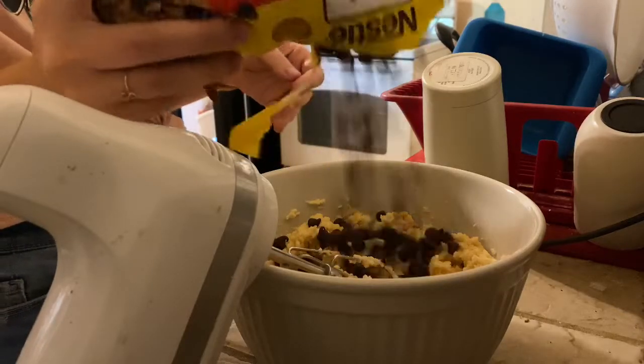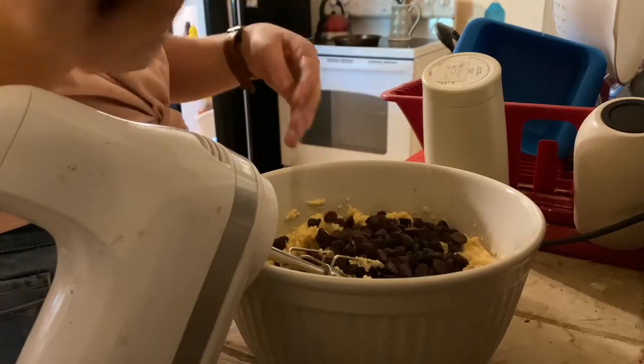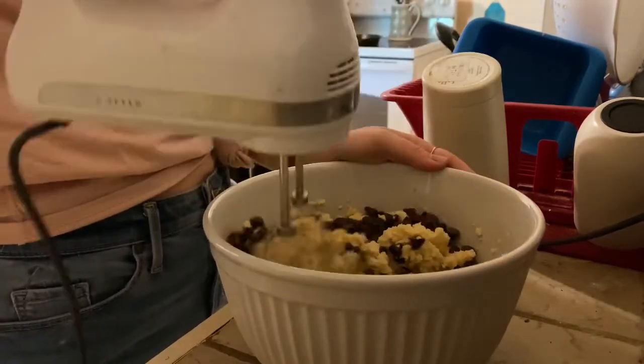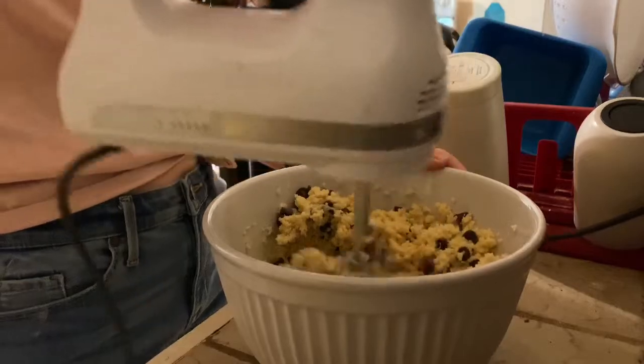After those are combined, you're going to want to add all of those chocolate chips. The recipe does call for 1/2 cup, but my husband likes a lot of chocolate chips, so I just add as many as I feel will be fine for him.